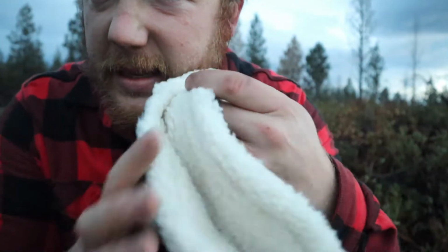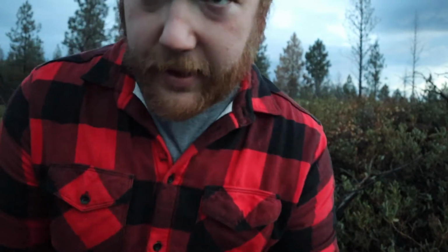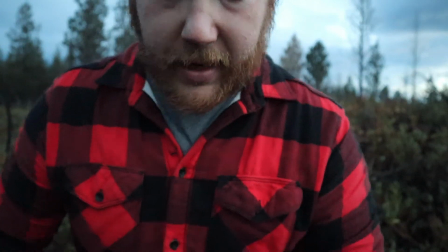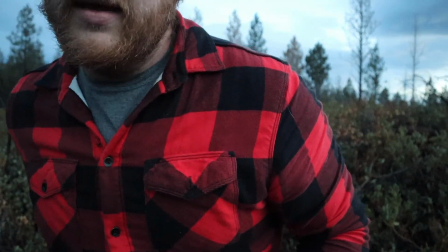Oh, woo. I had to take off that gaiter. It's getting real sweaty. The thing is nice and toasty on the inside. All right, I cut a little bit, but we also have some firewood at camp, so I might come back out and cut a little bit more in a bit. I got my lumberjack shirt on, boy.